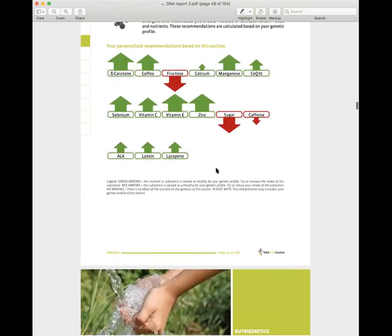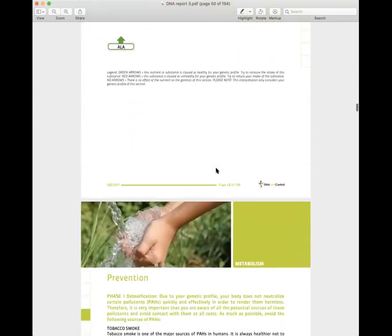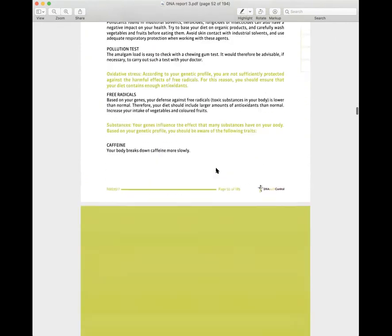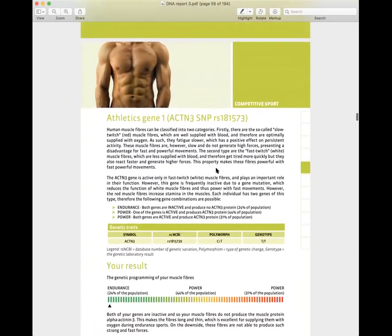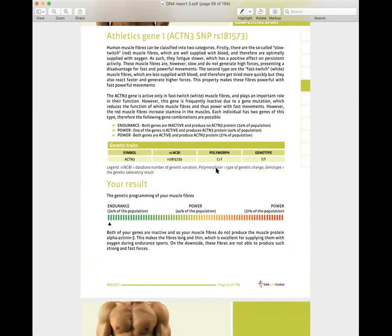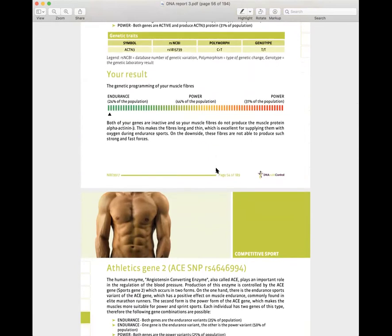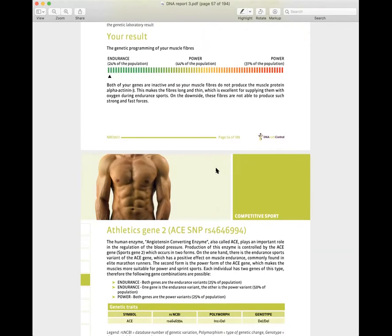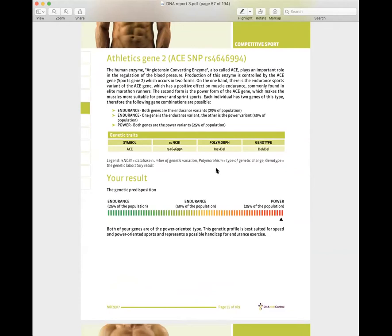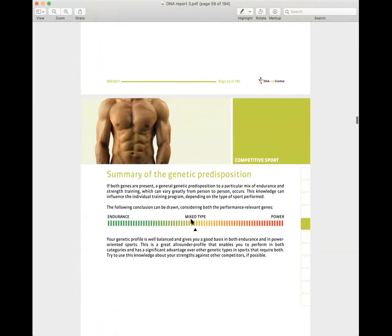Then that's the oxidative stress. Again, that's replicated from before. Some more words. This goes on to your muscle fiber. So it's basically saying that my muscle fibers are such that I should do endurance training. So I'm all the way over in the endurance training. But my other muscle fiber type is power, so I've kind of got both. I'm actually mixed, so I can do a bit of both.